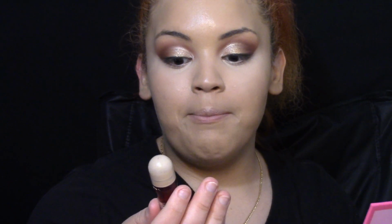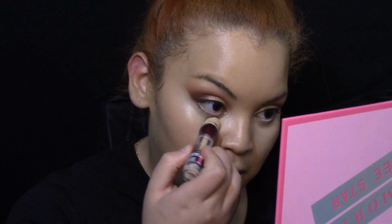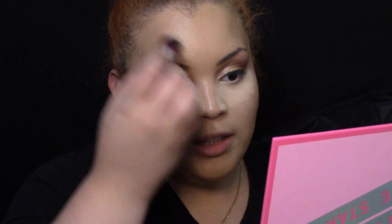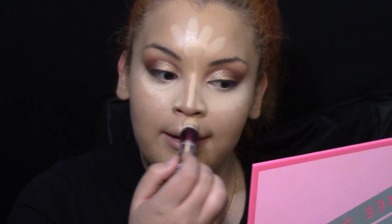And now I'm gonna take my Maybelline Age Rewind. I'm in the shade Light Pale. I'm just gonna lay that right on top of that. And I'm also gonna use that to shape the nose a little bit. And at this point, this is when I highlight wherever I wanna highlight.